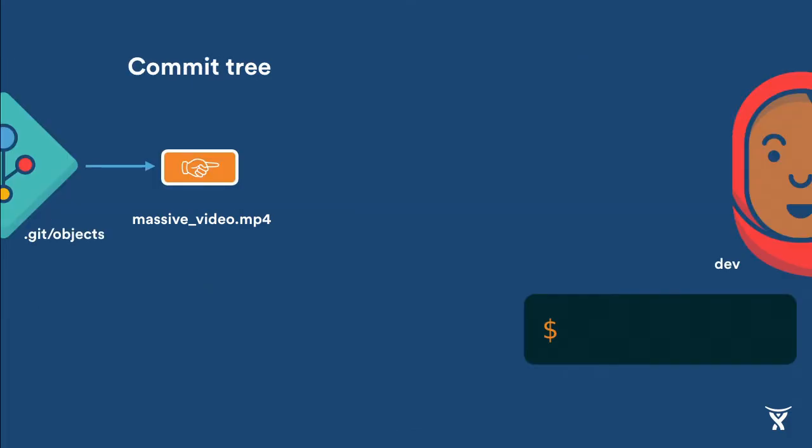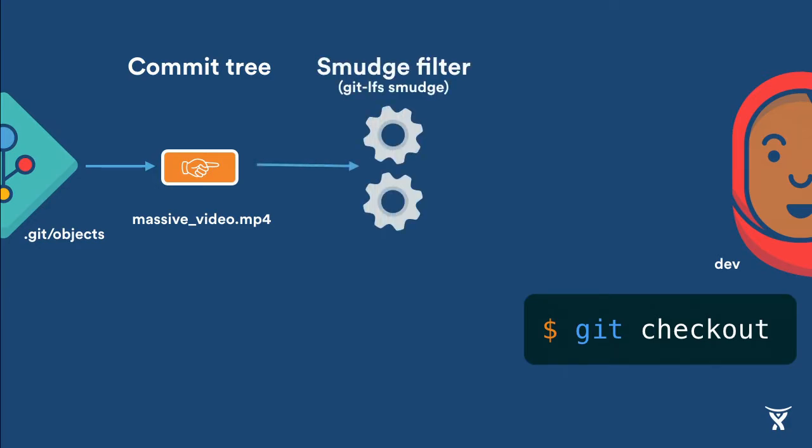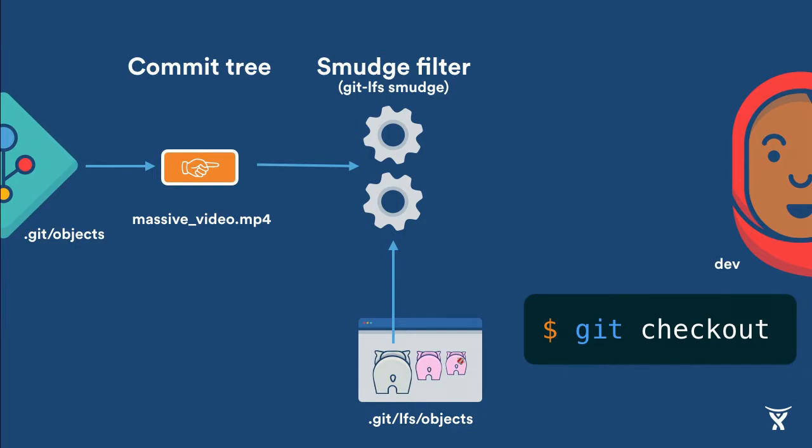Well, when we do a Git pull or a checkout or whatever to get a new version, we receive the pointer file, and then at that point, the smudge filter kicks in. Smudge is the literal opposite of the clean filter. It takes something out of Git and says, well, I want to run some pre-processing before we put it onto disk. Obviously, that gives us the chance to see if we've got that file locally.